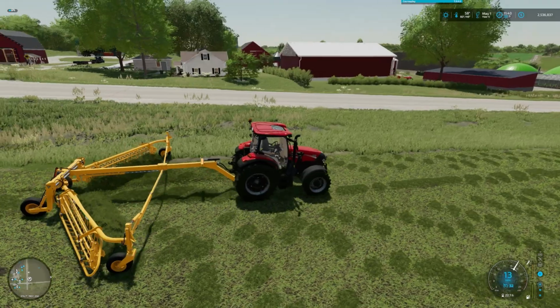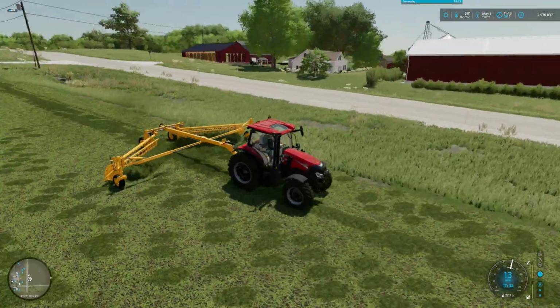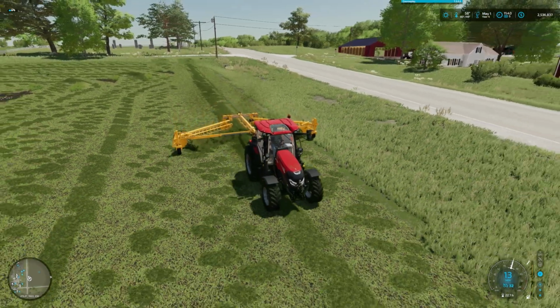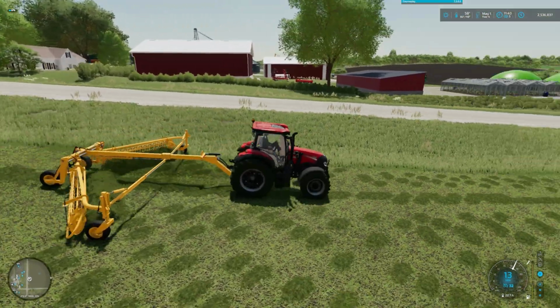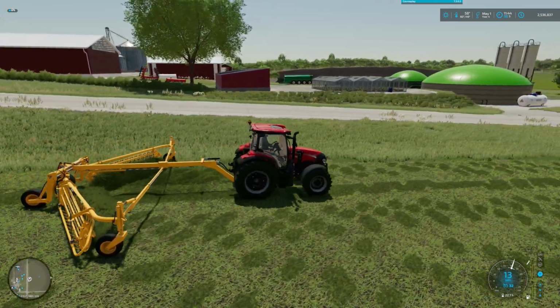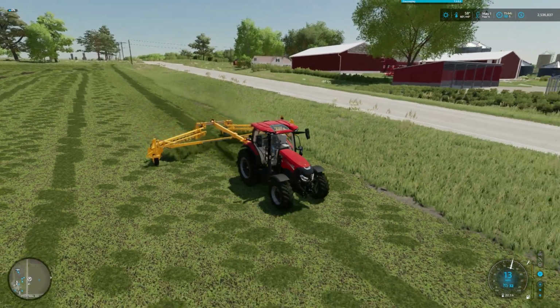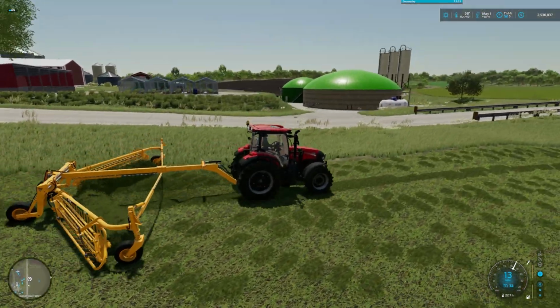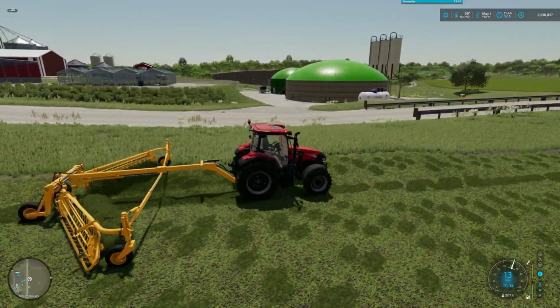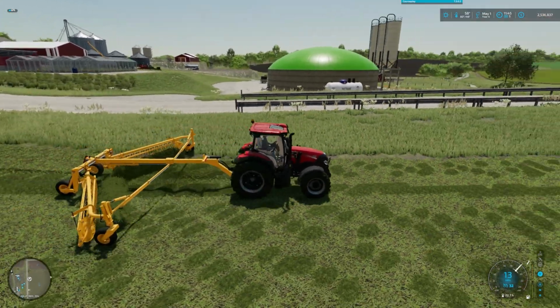Back to Chasing the Dream on Alma, Missouri. We're in May 1st still. We were doing some planting last episode and seeding, and soybeans are in. The rain happened a little bit this morning, but this is alright because this is going to get thrown straight into a little fermenting silos over there and turn into silage.